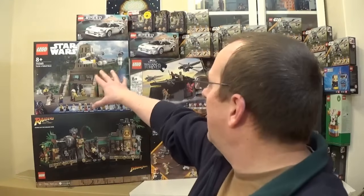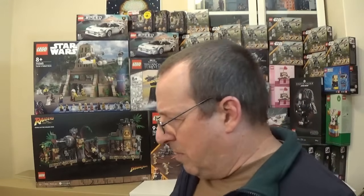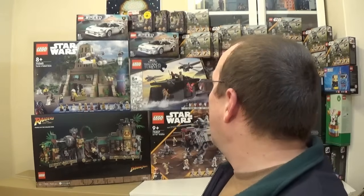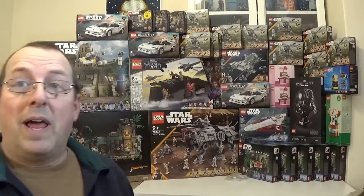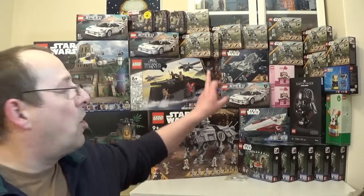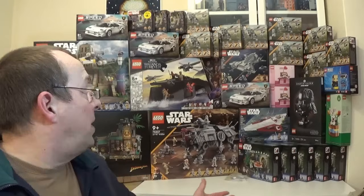I mean, to get these big sets here, especially the Raiders of the Lost Ark set, and the AT-TE, the big sets there, for sort of around about, what was it, mid to upper 50s, 55, 60 pounds, it's a very, very good price for those kind of sets. And even with some of the smaller sets like the Star Wars battle packs, to get those for less than £10 each was very, very good. Also pleased with my stuff from Lego.com. I got some discounted sets there as well, the holiday dioramas, and a couple of little free gifts as well, which is always welcome.